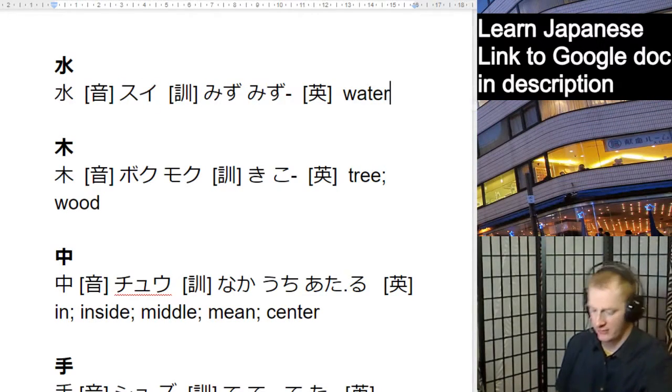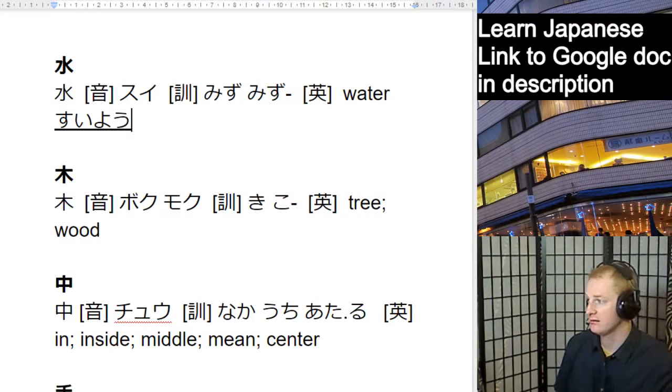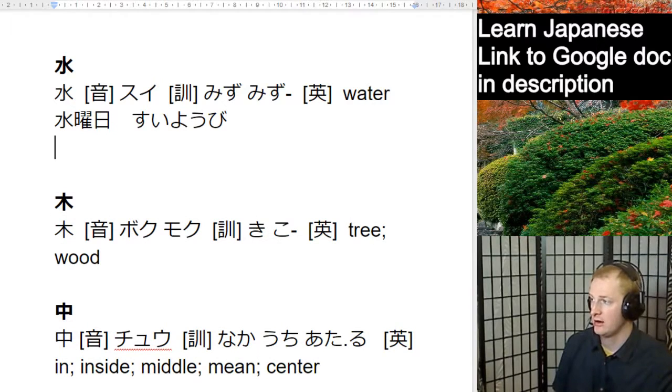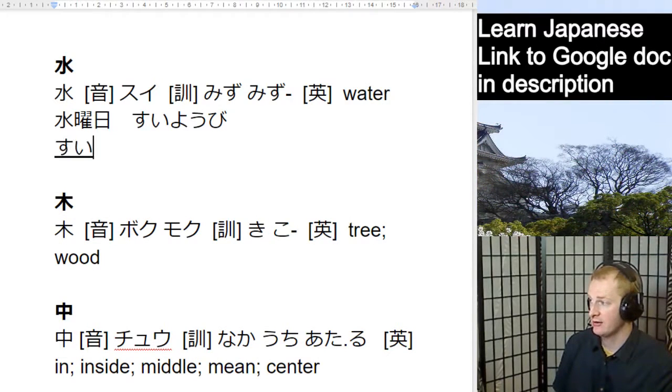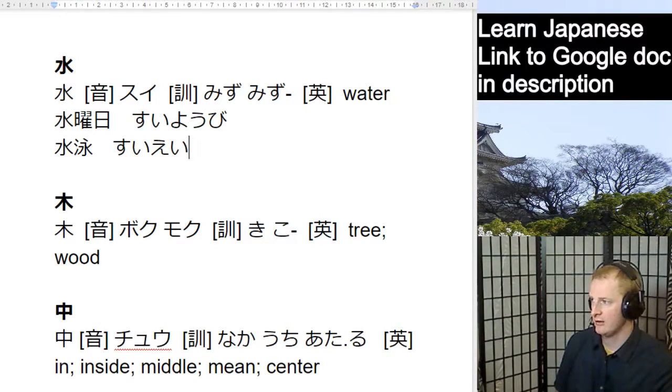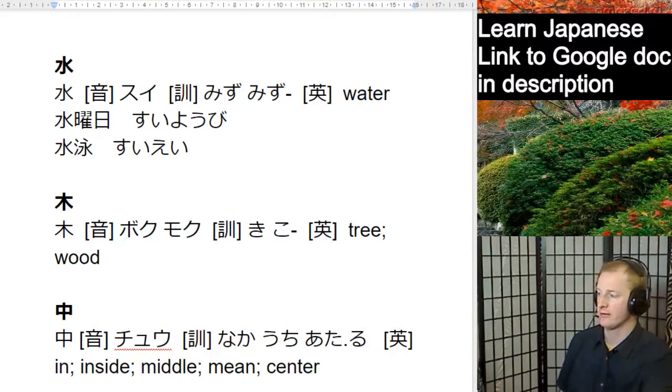And sui. Okay, so again, day of the week. Suyobi. Alright, we have suie. Okay, so swimming. Yeah, those are the main two ones.